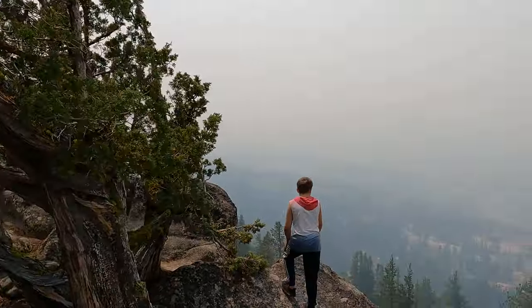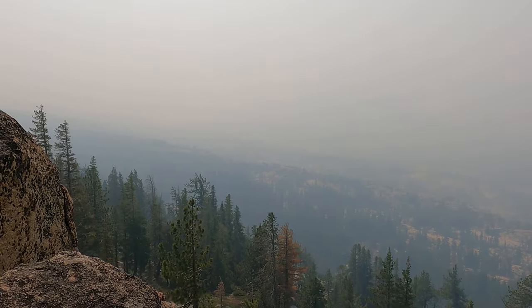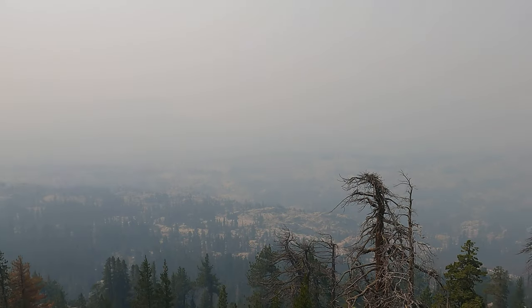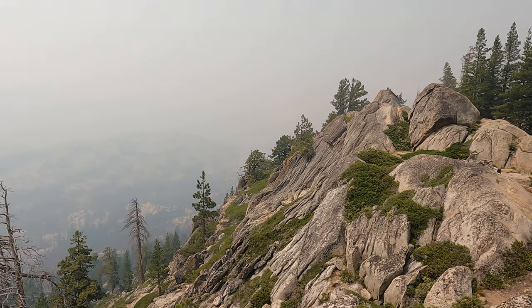Made it to the lookout place on this trail, but unfortunately with these smoky skies you can't see anything. Well, you can see the smoke, but that's about it. You can't even see the lake that's right there. Wow. High mountain lookout, covered in smoke.